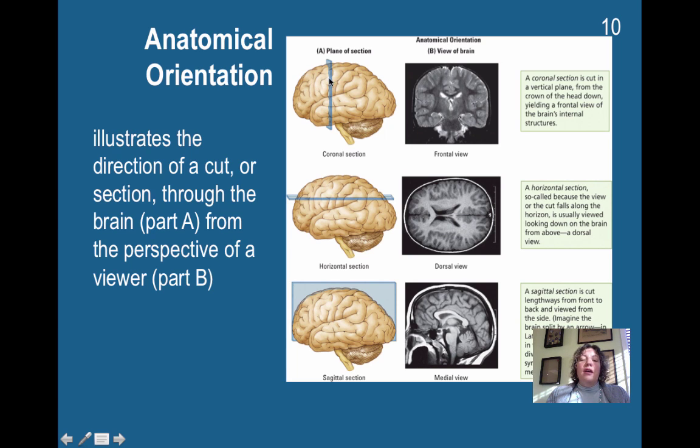Similarly, you can also take, say, within the frontal lobes. So this right here is basically the frontal lobes. You can say, okay, well, you have the anterior portion of your frontal lobes, and you have the posterior portion of your frontal lobes. So basically, it's the back of the frontal lobes. Okay. Here we're also going to see some anatomical orientations.